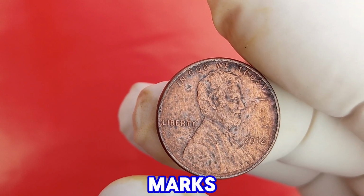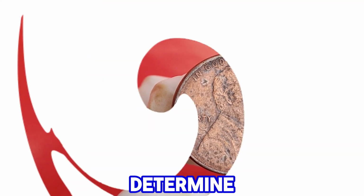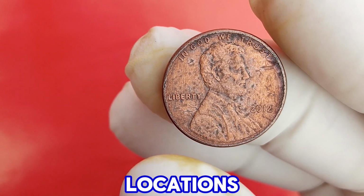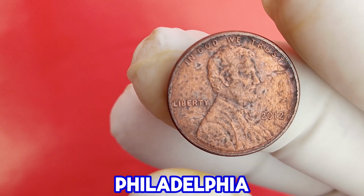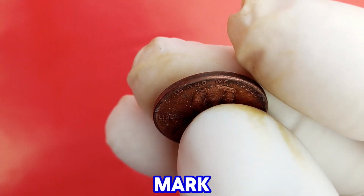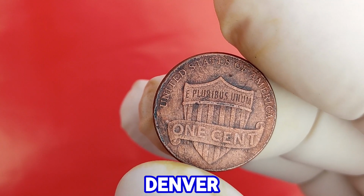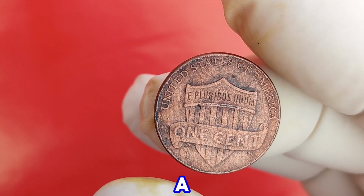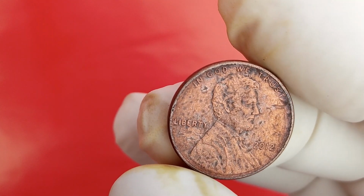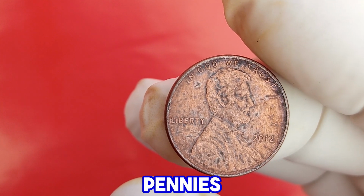For collectors, mint marks are crucial. They tell us where a coin was struck, and they can often determine how rare or valuable a particular coin is. There are 3 U.S. mint locations that produce coins: Philadelphia, Denver, and San Francisco. Each mint has its own unique mark. The 2012 penny was produced primarily at the Philadelphia and Denver mints, and collectors often look for a specific mint mark to determine the rarity and potential value of the coin. You may find the letter D for Denver or P for Philadelphia on your 2012 pennies.